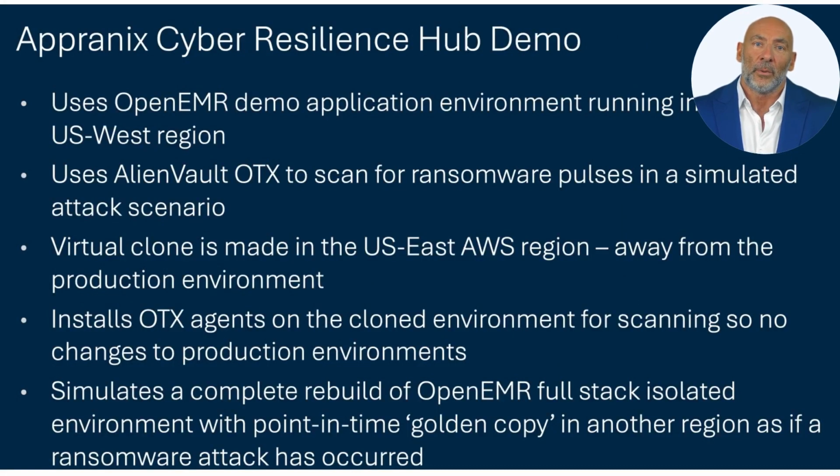This demo uses an OpenEMR application deployed on AWS in one of the West regions. Based on policies, Appranix backs up all the cloud resources configurations in an immutable configuration vault and also replicates OpenEMR application data spread across various instances and DBs to AWS's East region and keeps the data in an immutable data vault for point-in-time recovery. An instance of the Alien Vault OTX is used to scan for ransomware pulses in a simulated attack scenario after taking a virtual clone of the environment on the West Coast.